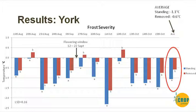However, at the York site this year, we did not experience any frost damage or yield loss. This is most probably because the crop was flowering outside the time period when these frost events were occurring. You can see that flowering was occurring between the 12th and 22nd of September, and so it was fortunate enough to avoid the frosts.